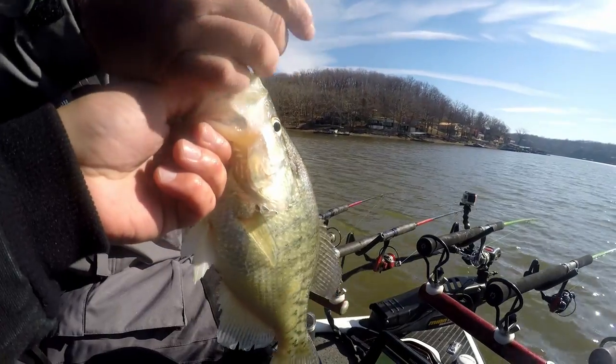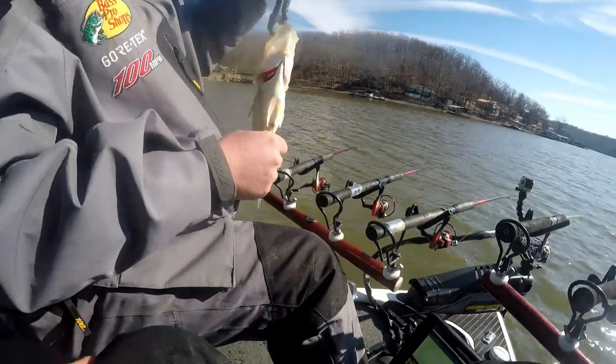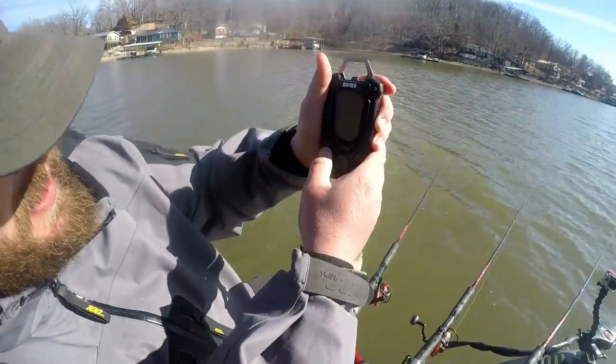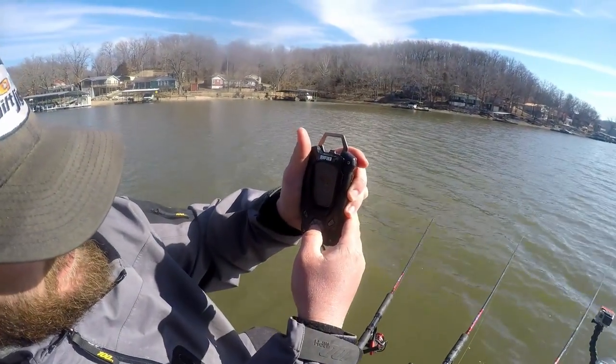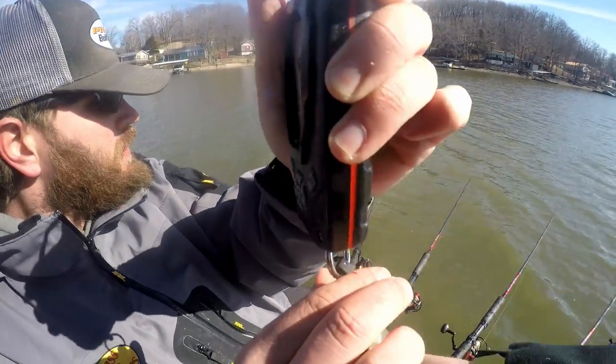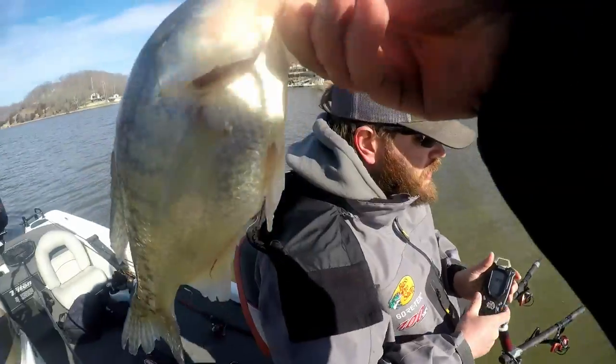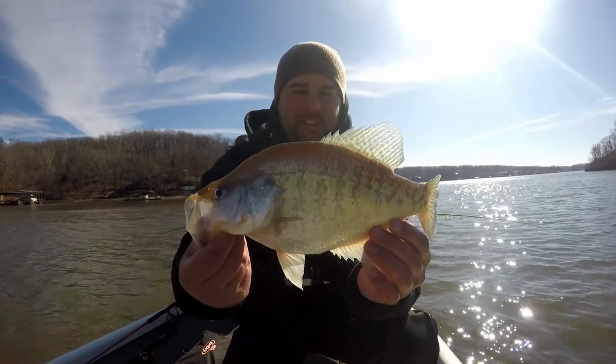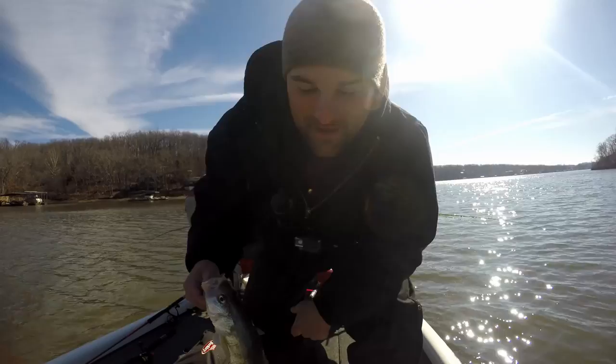Yeah, she's good. Who we got? 147. Just shy of that 1.5. Third fish is 147. Getting close to that 11-pound mark.